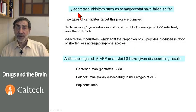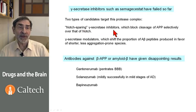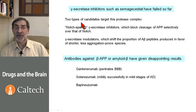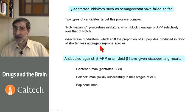Gamma secretase inhibitors might also be useful. The one that got the furthest along in clinical trials also failed. One could think about targeting the protease complex with notch-sparing gamma secretase inhibitors. Remember, the probable natural function of gamma secretase is to proteolyze notch, so you'd need to develop a gamma secretase inhibitor which allows notch proteolysis to go ahead, but blocks cleavage of APP. And other gamma secretase drugs, modulators that shift the proportion of A-beta peptides in favor of shorter, less harmful peptides, have been conceived but not brought to the clinic.